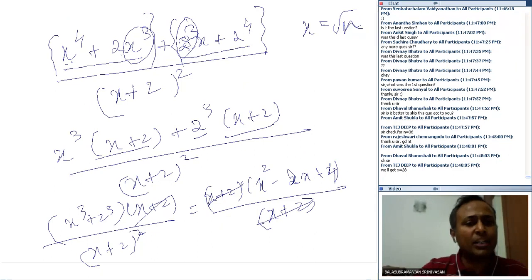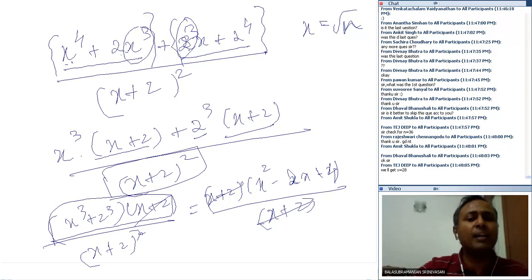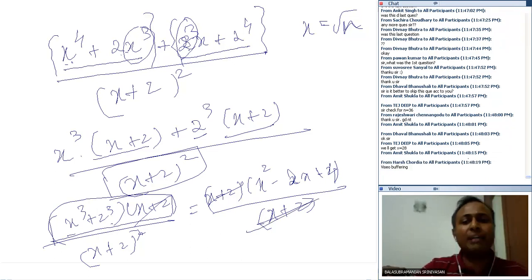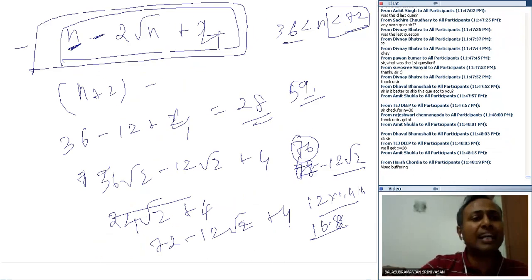So once I get to x cube plus 2 cube into x plus 2 by x plus 2 the whole square, I further factorize x cube plus 2 cube into x plus 2 into x square minus 2x plus 4. And so the x plus 2 gets eliminated completely in the denominator. And therefore, I come to this expression n minus 2 root n plus 4, which is where I get this expression from. Is that clear, Gayatri?